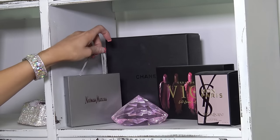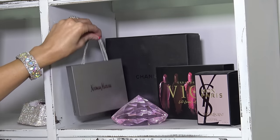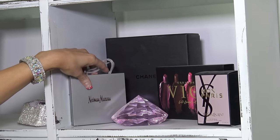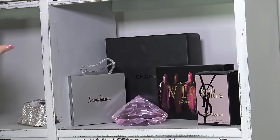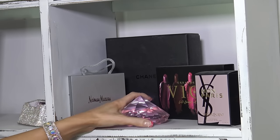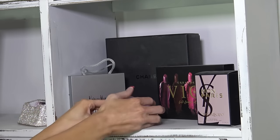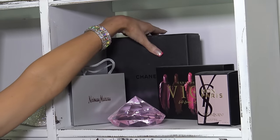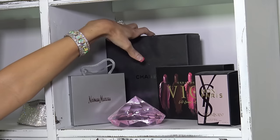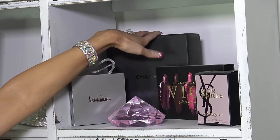Now this is my hashtag NM Beauty shopping bag. That's that Neiman Marcus palette. You guys have seen me use this in the palette videos and all that, so I won't open it up. This is just a paperweight, but it's pink and it's a huge crystal, so I just had to have it in here. And then this is a Chanel box that I keep back here because I received a Chanel watch for my law school graduation, so that is extremely sentimental. I could not throw the box out.